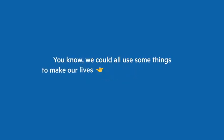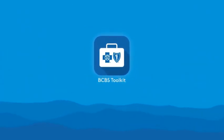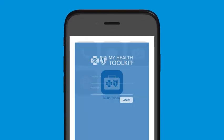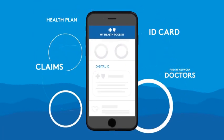You know, we could all use some things to make our lives easier, especially when it comes to dealing with health insurance. The My Health Toolkit app does just that. Once you download the app, just use your existing My Health Toolkit login once, and all your insurance info is right at your fingertips.